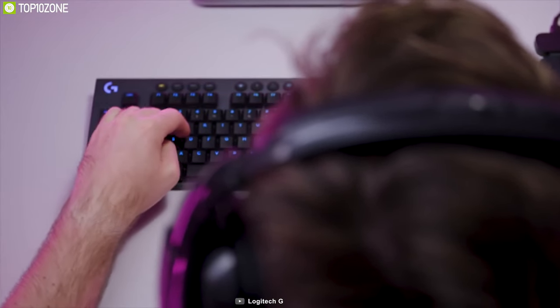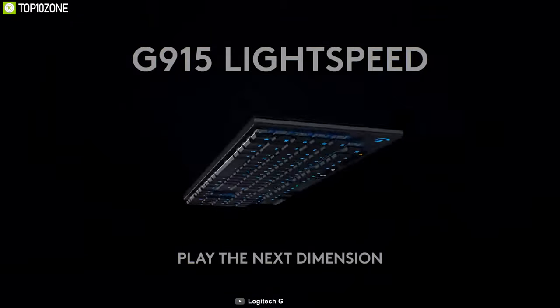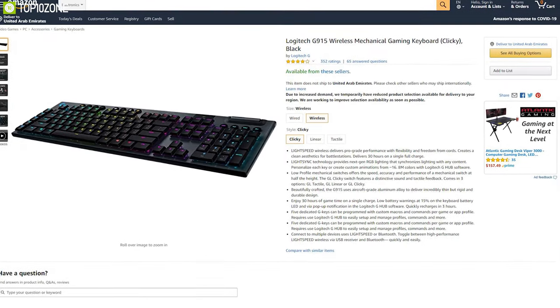If you are a fan of Logitech and searching for a wireless, clutter-free keyboard for your work as well as gaming, this is the perfect one for you. This keyboard has earned amazing reviews and ratings from the customers, and you can get it from online.